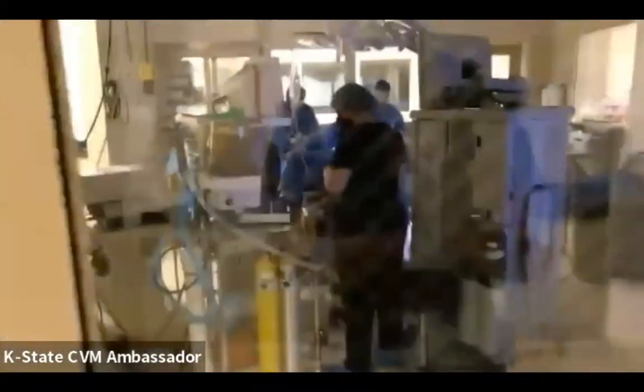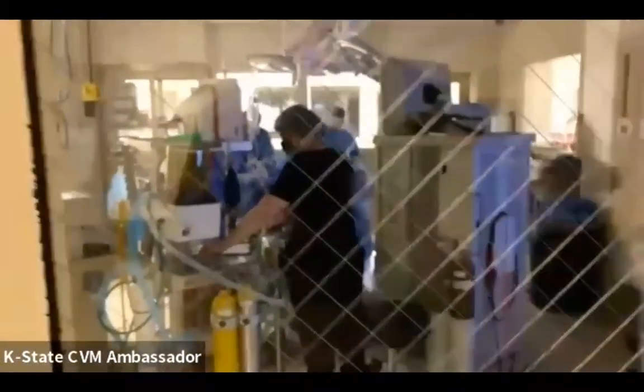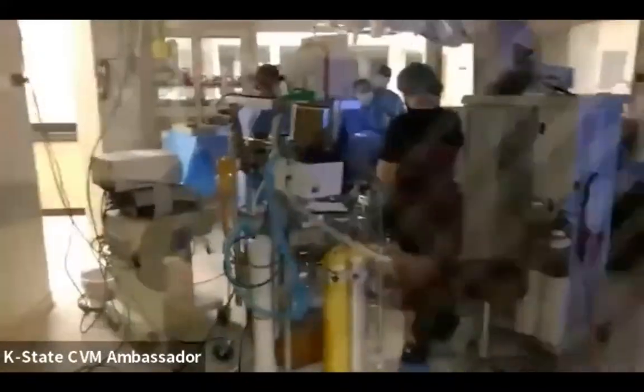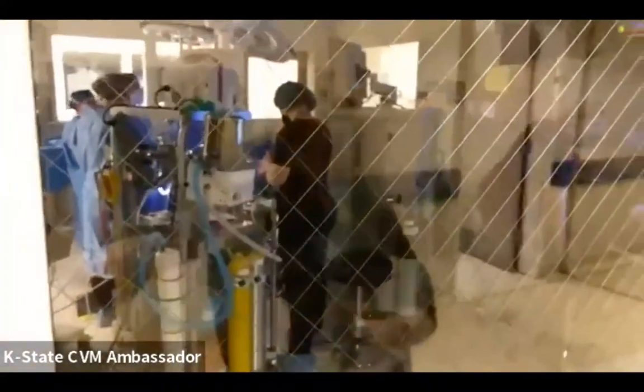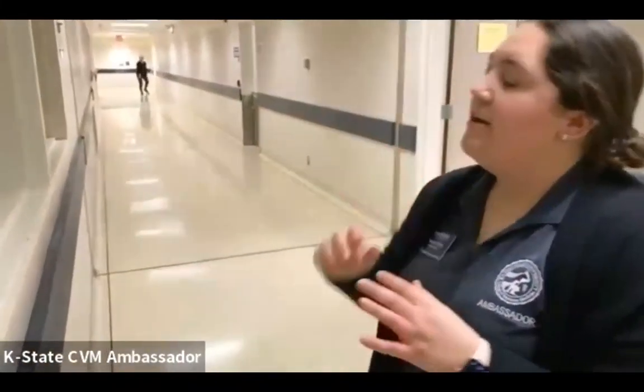So this is one of our clearly active surgery suites. So we've got a handful of fourth year students, interns, residents, as well as clinicians kind of directing what's going on. We've got anesthesia students as well. So they're taking care of the patient while they're under general anesthesia, making sure that they're doing okay and not suffering from being under the anesthetic event.